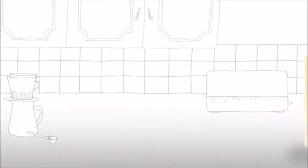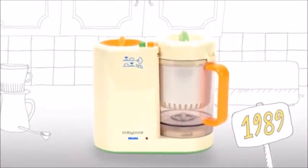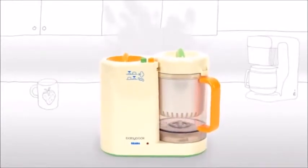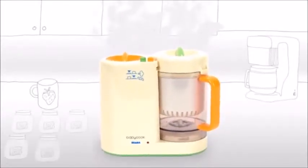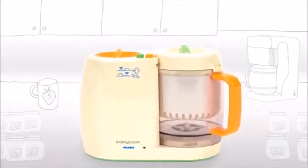Once upon a time, the Babycook by Beaba was designed. From its launch in 1989, Babycook has made it simple for parents to defrost, blend, steam, cook and reheat to make healthy and nutritional meals for baby. After blending hundreds of stewed fruit and preparing thousands of soups, the Babycook gets a fresh new look.